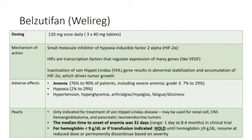So moving on to our last drug that we're going to talk about for renal cell. This is kind of an interesting drug that's on its own. It's belzutifan or Welireg. This is only indicated for treatment of von Hippel-Lindau disease. So you technically can use this for renal cell, CNS hemangioblastomas, or pancreatic neuroendocrine tumors.